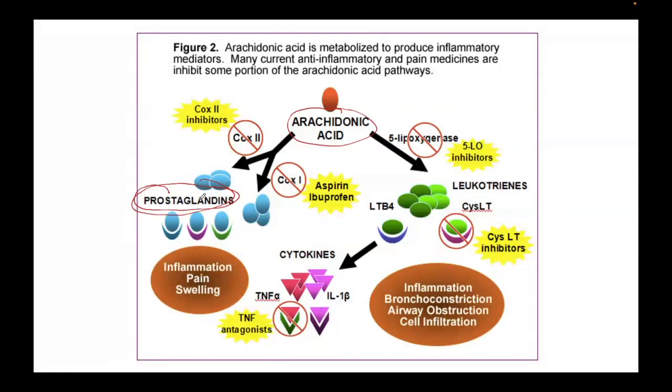So from arachidonic acid, we make prostaglandins, but we can block the conversion of arachidonic acid to prostaglandins using either COX-1 or COX-2 inhibitors. The reason why they're called COX-1 and COX-2 is there's an enzyme called cyclooxygenase. Cyclooxygenase, they abbreviate as COX-1 or COX-2. Aspirin and ibuprofen block type 1, and type 2, this would be like Celebrex for rheumatoid, like for arthritis, that's a type 2. If you block these, you never get prostaglandins. But if you can't get prostaglandins, you're not going to feel the pain.